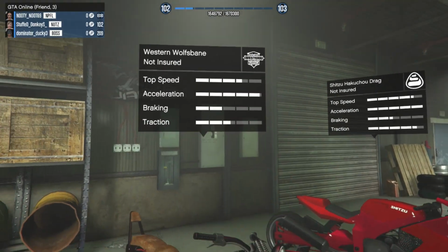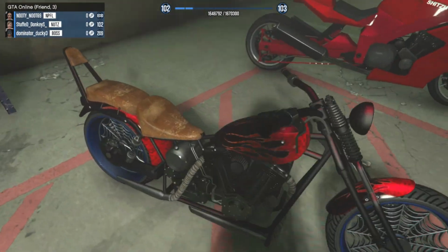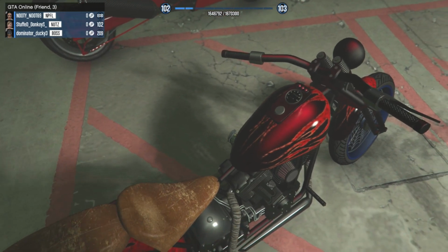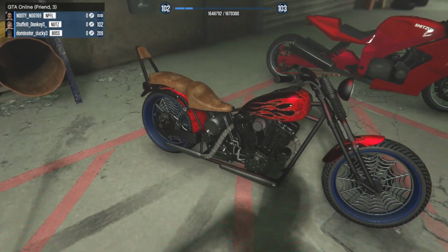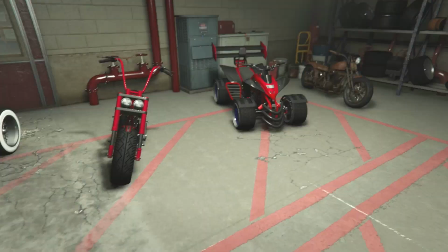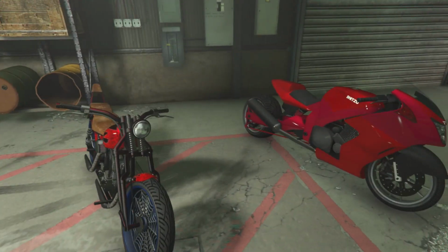Then we have the Wolfsbane, I believe. Yep. This one has the flames on it. Now, these flames are a little bit better. You have the dark sort of red velvet with them, which could be a little bit better. Although the blue rims aren't bad. They're kind of like the Blazer over there. Give you a little color.